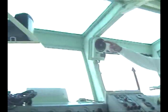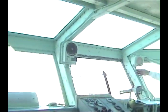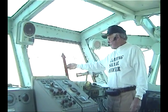Plat system, I talked about earlier down on the flight deck. There's one of the monitors right there. There's one on the bridge, one at the LSO platform, and all the ready rooms. The arrow, this is often asked, what is the arrow? There's another one up at the forward window. This is for the helicopter people.